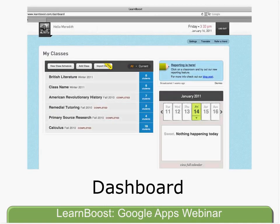So let's move on to the product. This is a dashboard, and it has everything synced in one place so that teachers can manage their schedules, calendars, grades, plans, attendance, and also generate powerful, visually stunning reports.